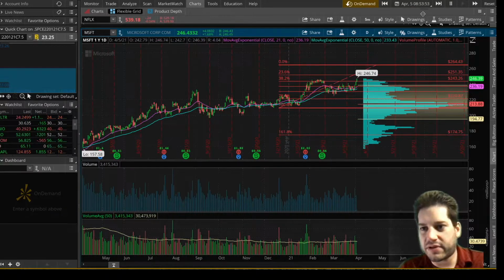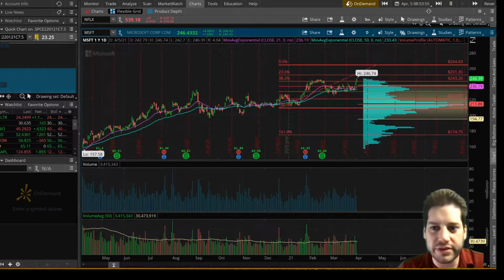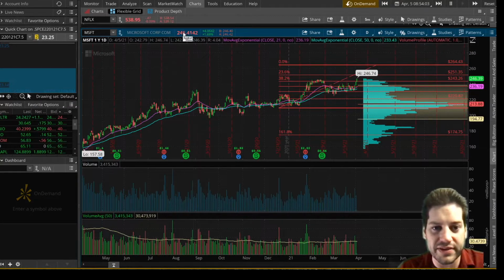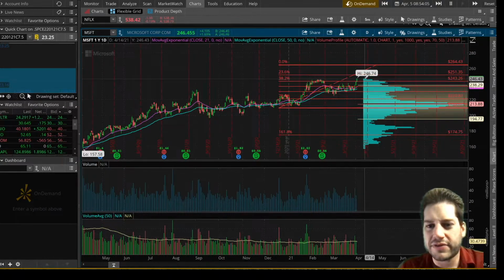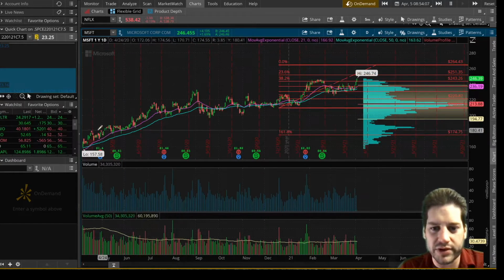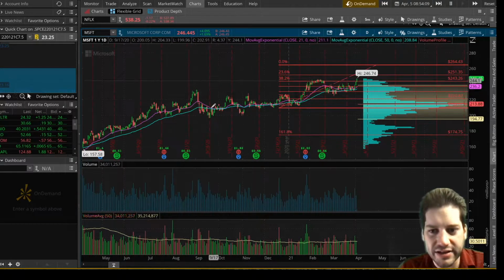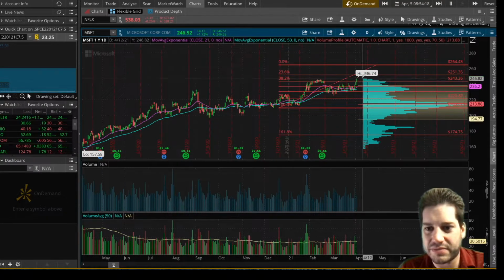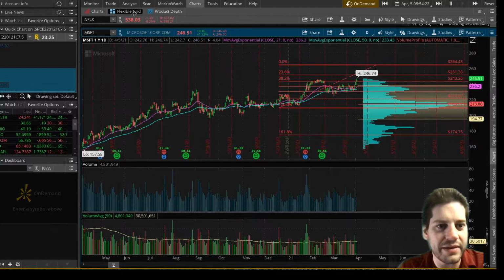For this example, I'm going to go back in time to April 5th and pretend we're going to be selling a covered call on Microsoft. Right now, on April 5th, it is selling at 246. The first thing I like to do is look at the 1 year chart and see what the high was. In this example, it's actually at the high, so that's not the best example, I guess. But you want to be above the 1 year high.